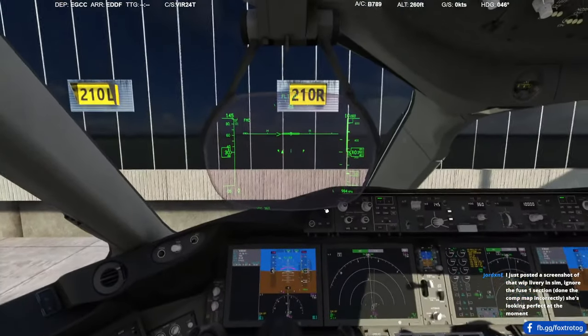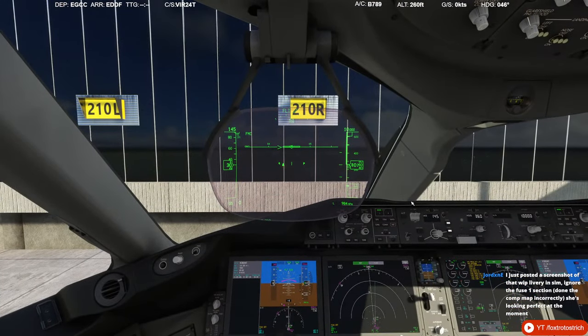There's the hood. I've got the position all set up so I can see it as well.